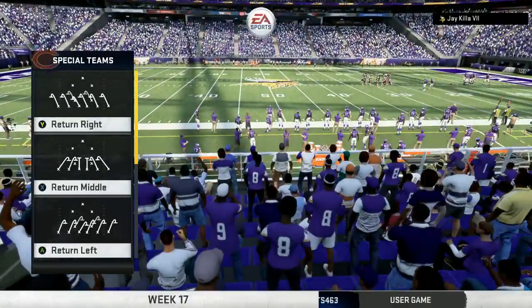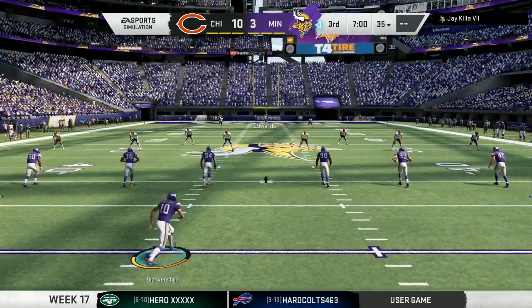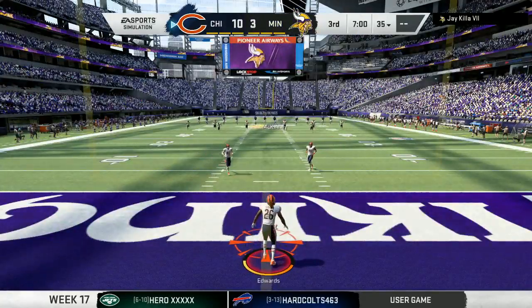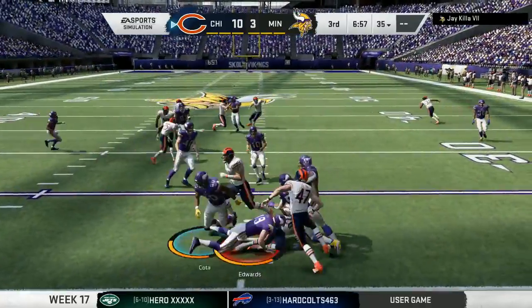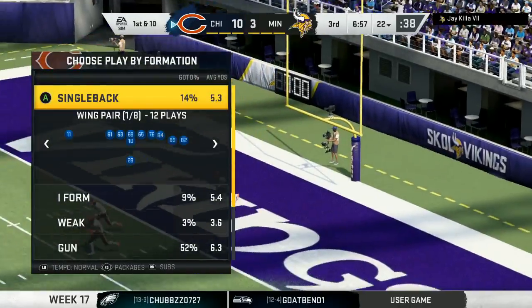A 1-touchdown game here as we get set to resume play in the second half. The final 2 quarters of the NFL regular season are upon us as the second half of Week 17 is underway. That'll be taken in the end zone, and he'll get it up past the 20 to the 22-yard line.